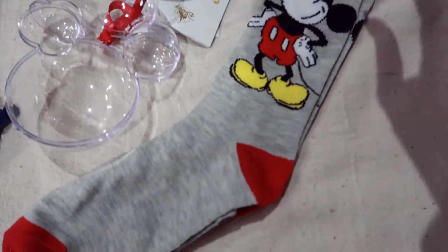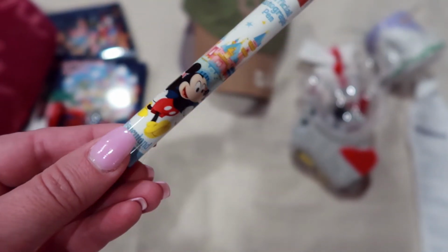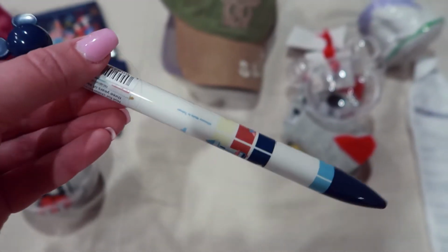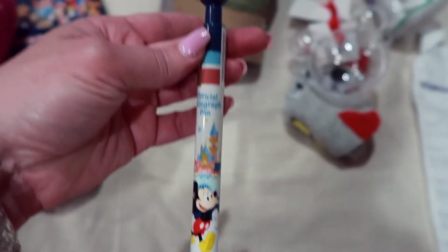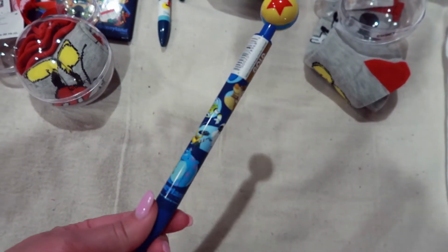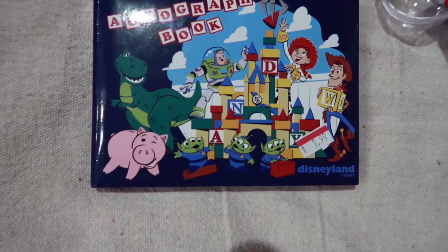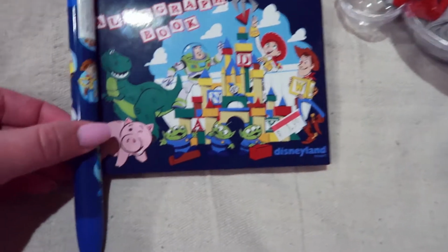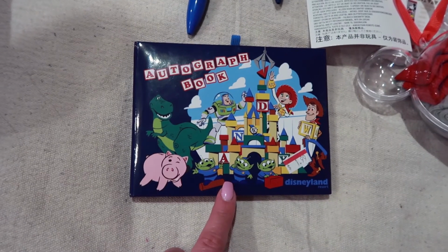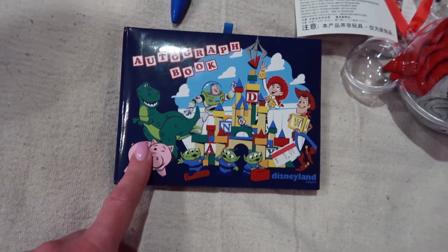Oh my gosh. Then we got some pins right here. It's got little Mickey on it. It's the official autograph pin. Oh, I love it. Marked down to $1.99, and with our 25% off, this ended up being $1.49 for these cute little pins. And we also got this Toy Story one as well for $1.99. It's really cute. Got these autograph books. So this is completely matching. So these were $1.99, and I got the 25% off with the friends and family. So this ended up being $1.49.